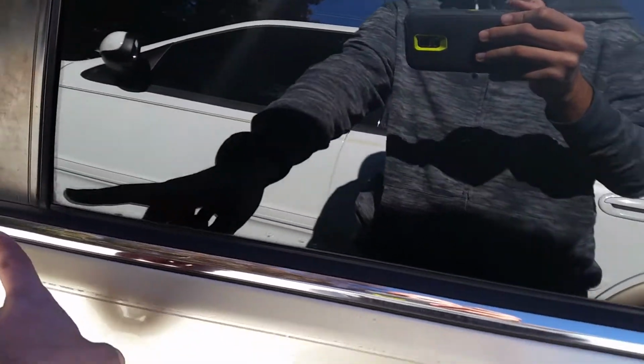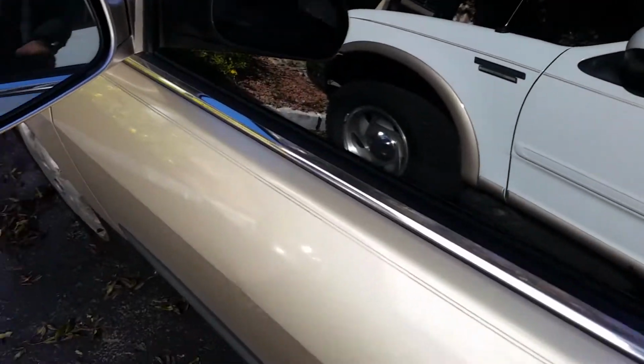Also, a lot of Accords don't have this chrome piece right here. The LX and the EX do. I'm not sure about the DX, unfortunately, because I don't have one. But, yeah, it's been a pretty good car.